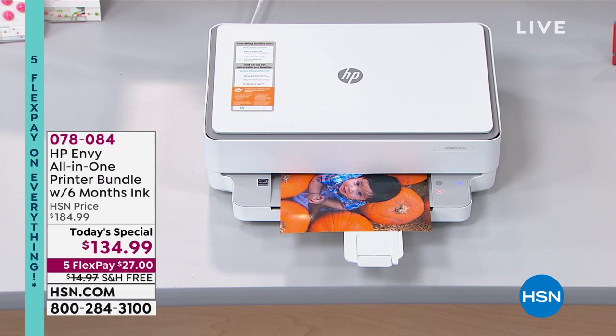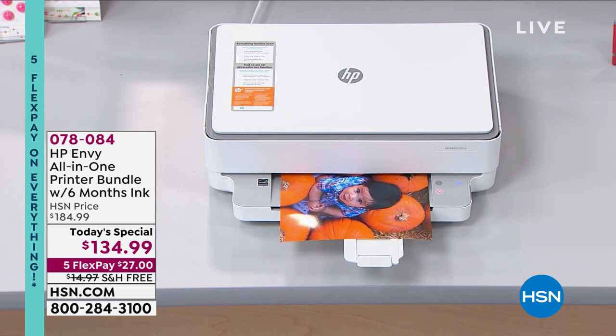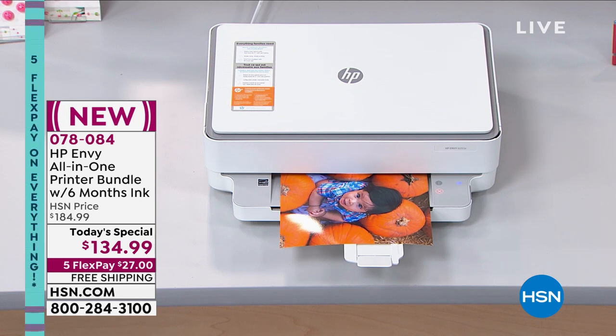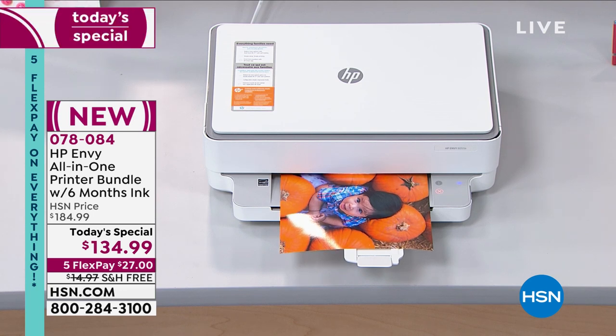Today and today only, look at that incredible, beautiful quality photo. That will cost you about a nickel, not $5 or $10 like when you go to the store and want to print out that lovely photo. This is HP. It is completely wireless. It's an all-in-one. You can print from your Apple or Android device, your phone, your tablet. You could be anywhere in the world and print on your HP Envy. This is top of the line.